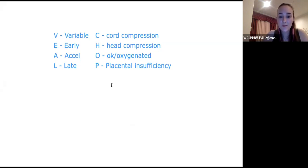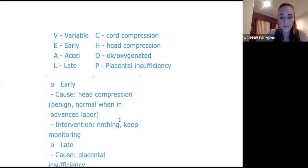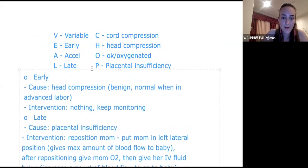Cool. Here's what I'm gonna do for y'all. I'm gonna put the causes and the interventions up here. Hold on. I don't know if you can see that. Oh no. Hold on. I just don't want it to disappear all the way on the bottom because that's a problem. All right, I'm gonna move it.